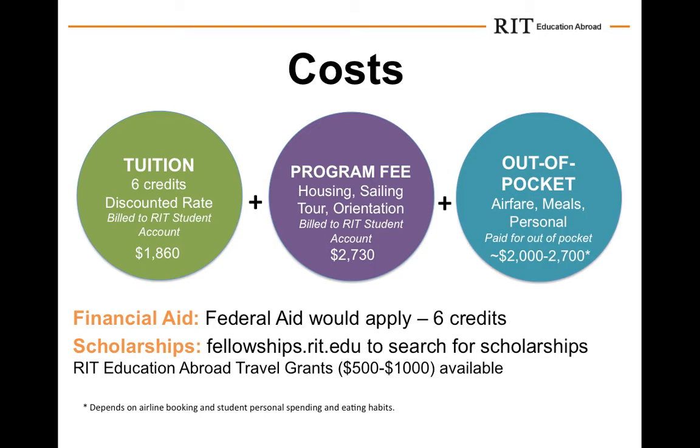So this breaks down some of the program costs. First, you'll be charged tuition, as I said, 6 credits, a highly discounted rate. So your total tuition for 6 credits will be $1,860. To give you a little perspective, if you were taking 6 credits over the summer in Rochester, you'd be paying close to $6,000. So your credits are significantly reduced on this program.